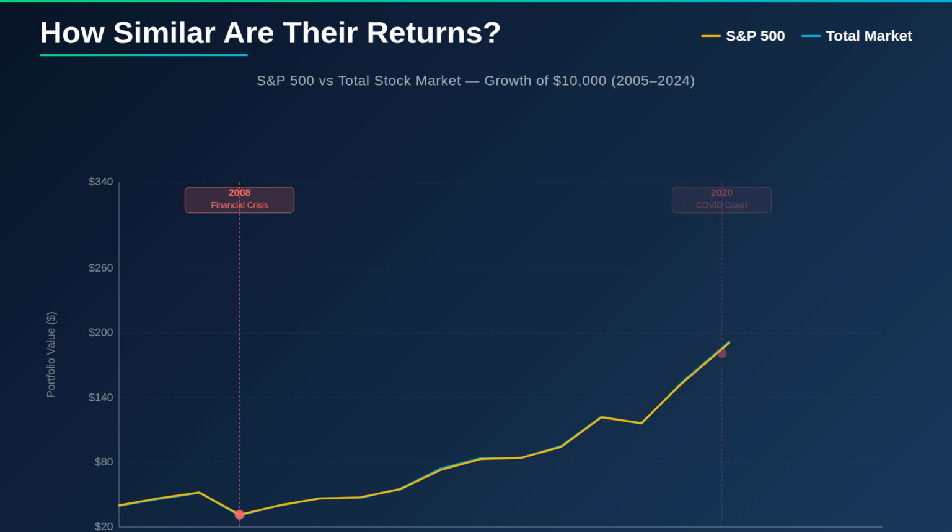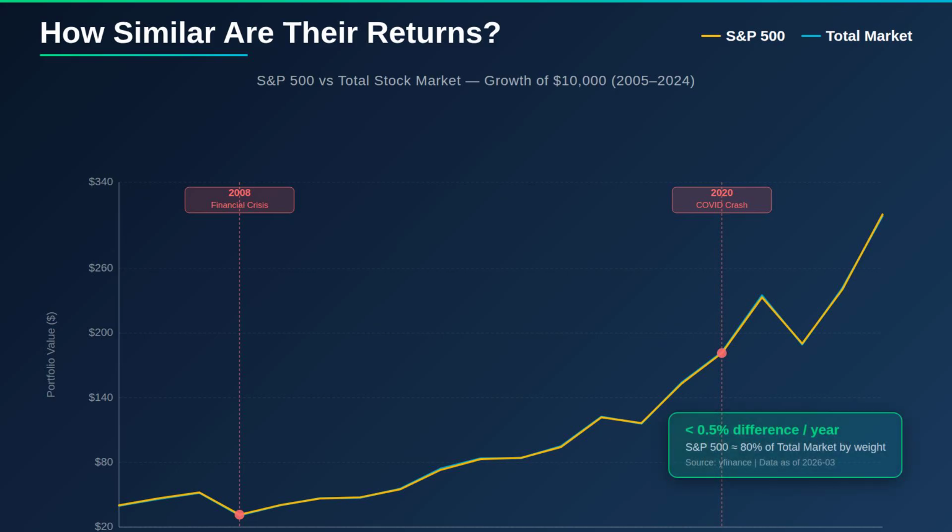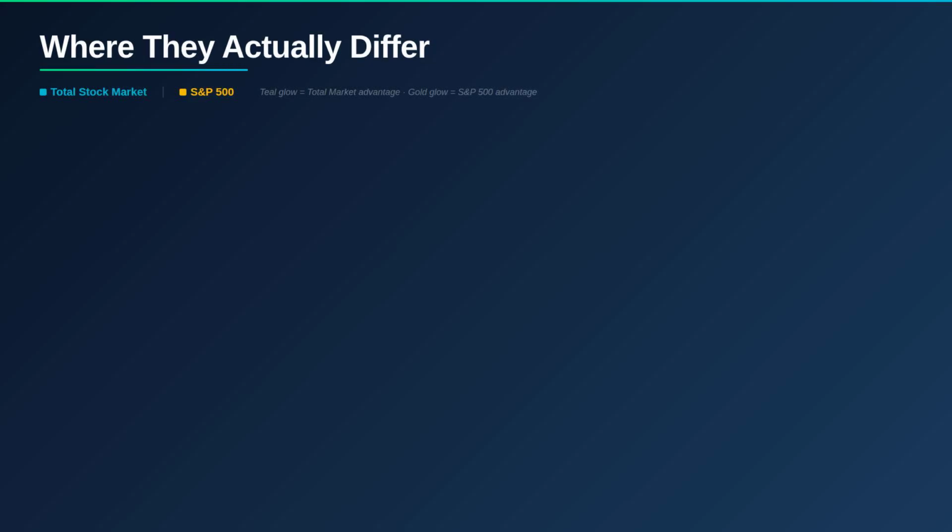The reason they track so closely is simple. The S&P 500 makes up about 80% of the total market fund by weight. So the big companies drive both funds in almost the same direction. This doesn't mean they're identical, but it does mean you're not making a catastrophic mistake either way.